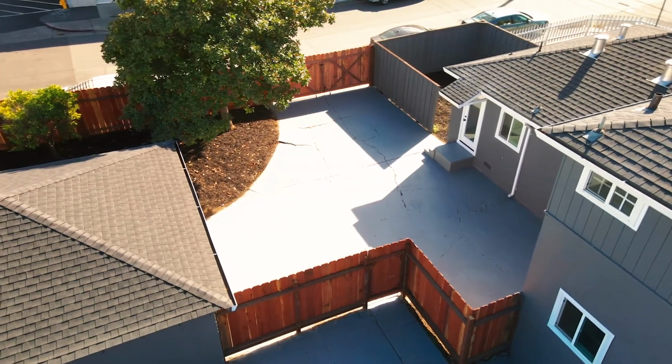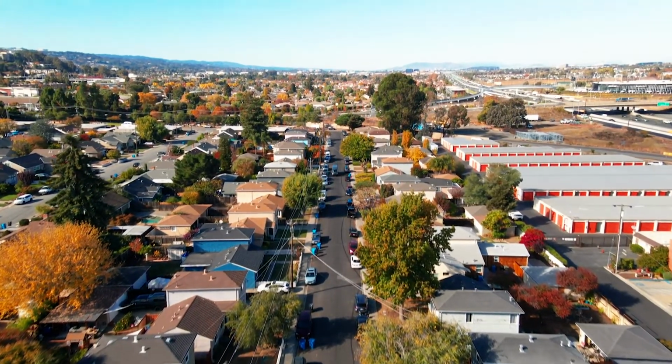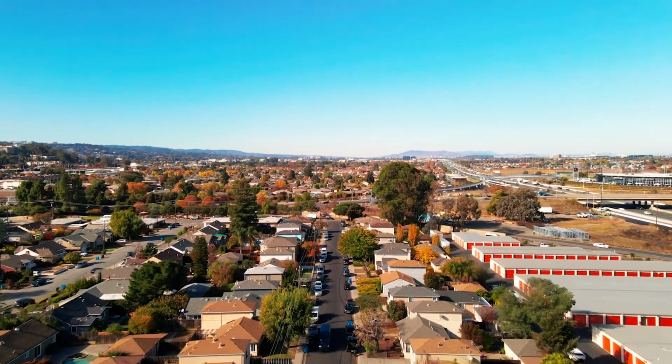Located in a highly sought-after neighborhood, this charming multi-unit is minutes away to the Belmont Station, excellent schools, Carlmont Village Shopping Center, and San Carlos Airport.